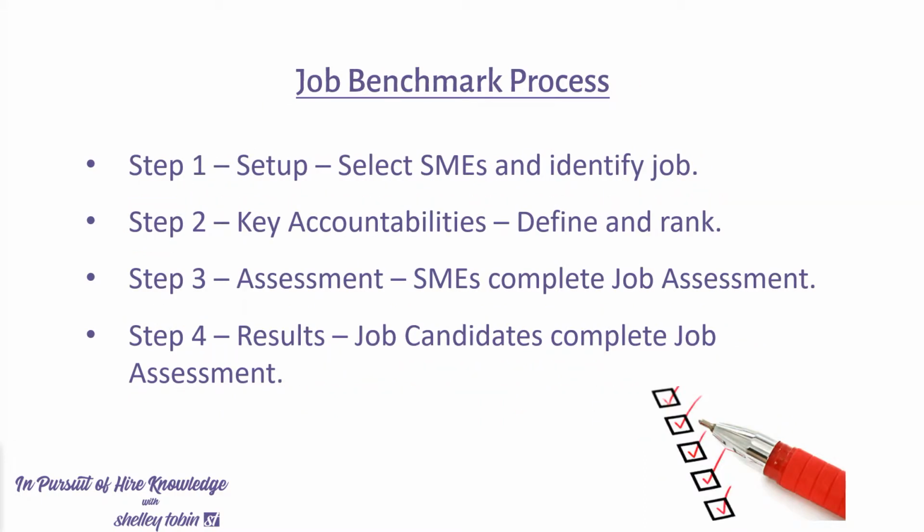The job benchmarking process is completed in 4 steps. These steps are: Step 1, setup. Select the subject matter experts and identify the job. Step 2, key accountabilities. Subject matter experts define and rank key accountabilities. Step 3, assessment. Subject matter experts complete job assessment to create the job benchmark. Step 4, results. Job candidates complete a job assessment which is compared against the job benchmark. Let's take a look at each of these.